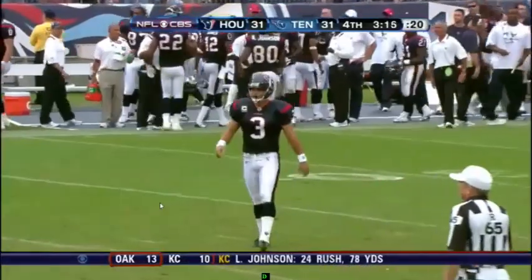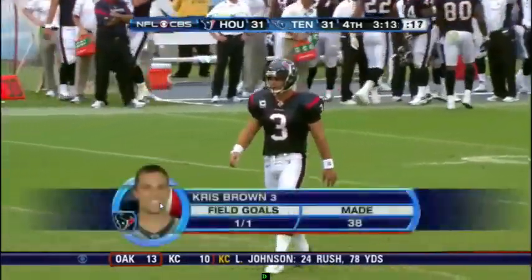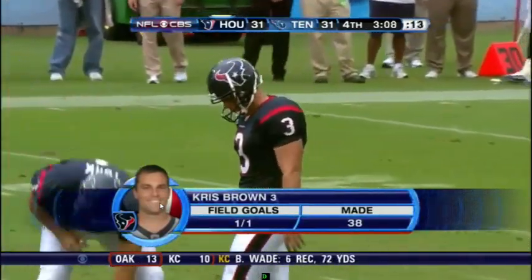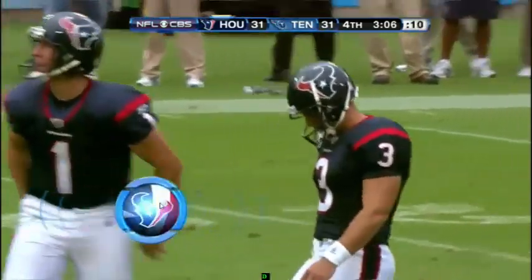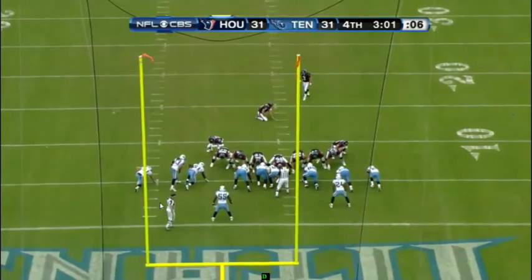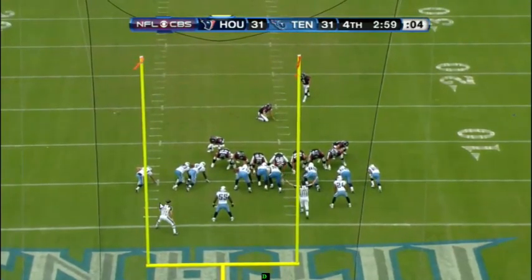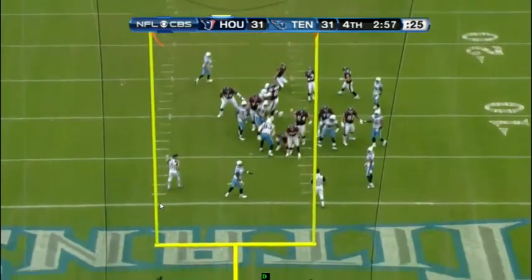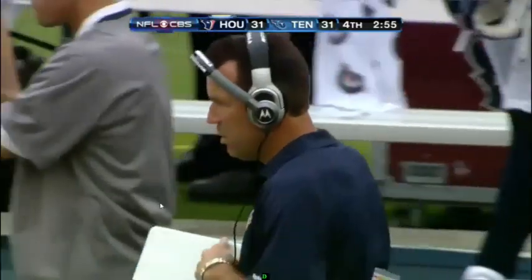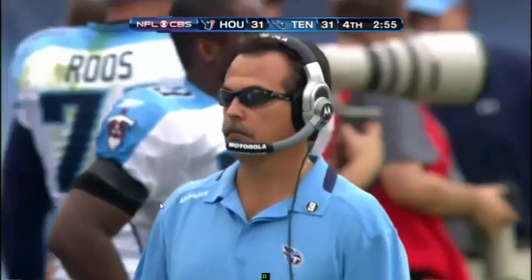Gary Kubiak normally doesn't watch field goal attempts. He'll turn his back on them. Not only does he turn his back, he walks the opposite direction. And that's what he's doing right now. Brown sets up from 23 yards away. And it's good. So with 2:55 to go in the 4th, the Texans on the road take a 34-31 lead.